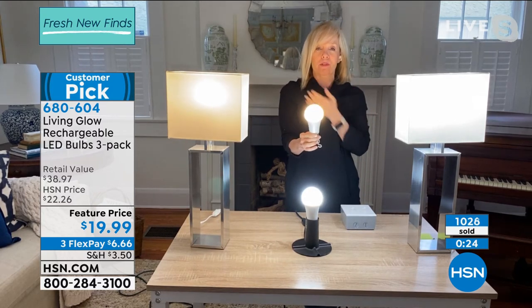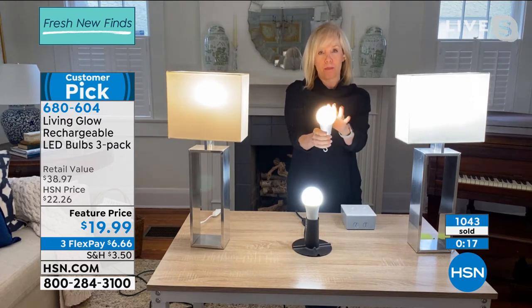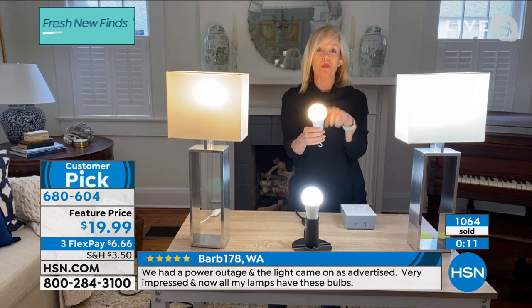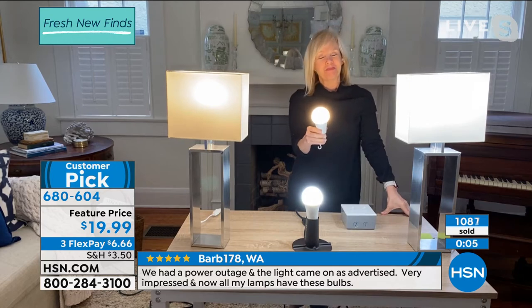And I love reading the reviews. I really do. I love reading that when there was that emergency situation, the living bulbs came through for you. I love hearing those stories. And then remember, they're going to last forever. Great price. And if you went out and bought it separately, one of these is between $15 and $20. Exactly. Great deal.